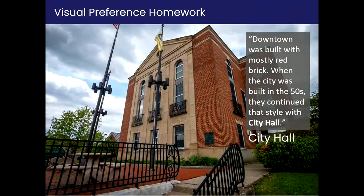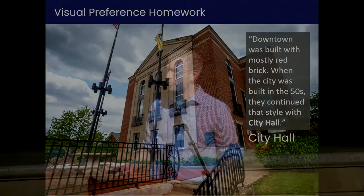This was one that we got a lot of comments on: City Hall. Right off the bat, you're seeing this brick structure. There are lighter white elements, and there's glass. But again, it's a standout piece in Cuyahoga Falls, and it's really easy to recognize when you're driving around in the community. Up here I included a couple of comments. Maybe you'll see some of your own as we go through. This individual says that when City Hall was built in the 50s, they liked the traditional red brick style, and that's something we saw a lot in Cuyahoga Falls. So City Hall was definitely picked up on.